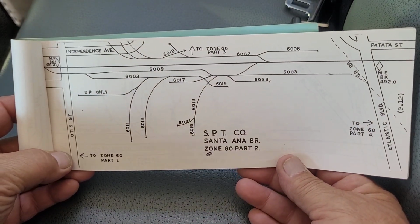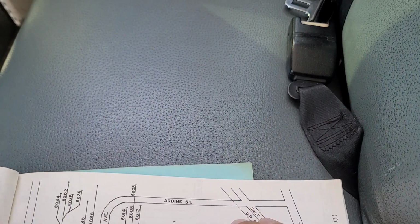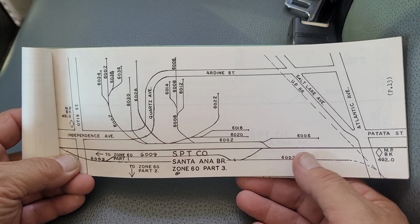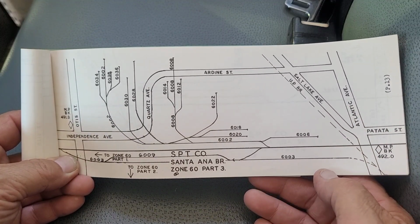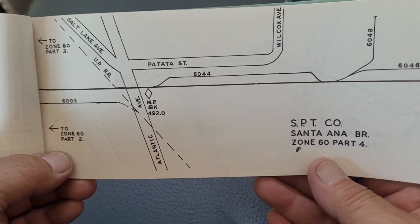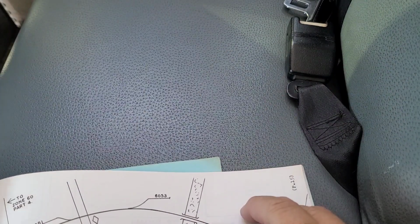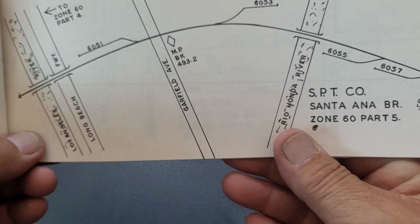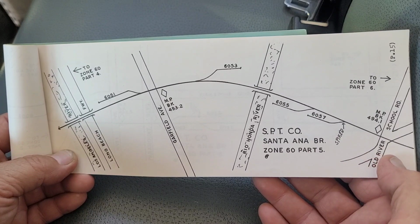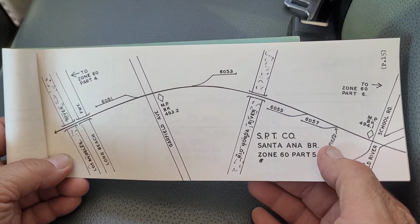Continuing east. Try to get everything full frame there. Continuing east. The dashed line here and here is Union Pacific Railroad. And Salt Lake Avenue. And we come up on the Los Angeles River here. And the 710 Long Beach Freeway. Continue. Rio Hondo River. The old school road. See, like that right here is spiked. So it's noted for the business, and it's noted on the map when it's spiked.